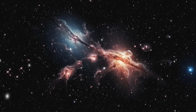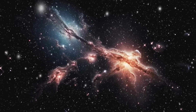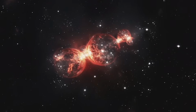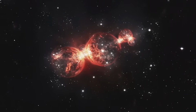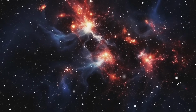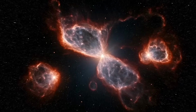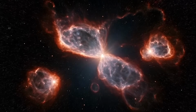Beyond the already unimaginable energy of a supernova, Westerlund 1-26 harbors the potential for an even more terrifying cosmic event: the formation of a gamma-ray burst. These bursts are among the most powerful and energetic phenomena in the known universe, capable of releasing in seconds more energy than our Sun will emit over its entire 10 billion-year lifetime.